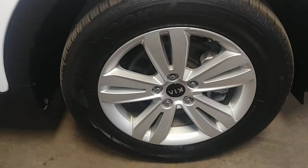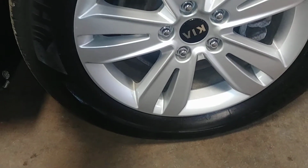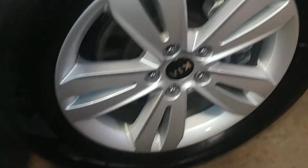This door looks good. Here's the other side of the rear passenger seat. No holes, no tears, no rips. Looks good. Front door looks good. Front passenger seat with no holes, no tears, no rips. Looks very nice. Front fender looks good as well. Here's your front passenger rim. And your tire tread is over 730 seconds.